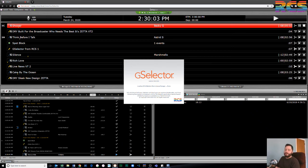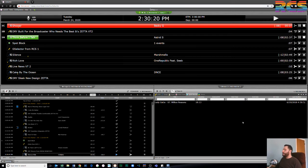Because what that does is you can create multiple assets, and you know that if I need to overwrite a file, if I'm going to save this as M1S1, it's going to overwrite M1S1, not just hour 1, segment 1. So something to think about.